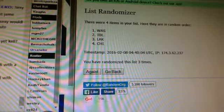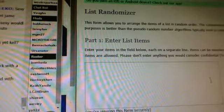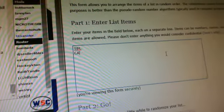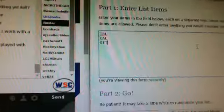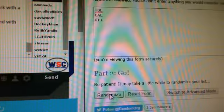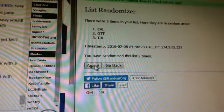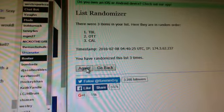And then the last random for cards, Tampa, Calgary, Ottawa. Three randoms. There's the first. There's the second. There's the third. Goes to Tampa Bay Lightning.